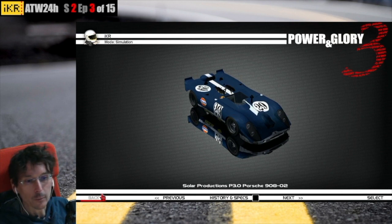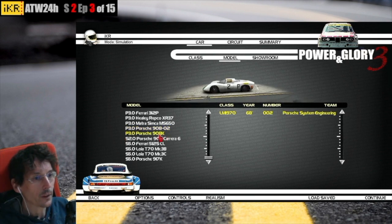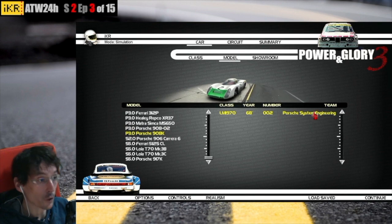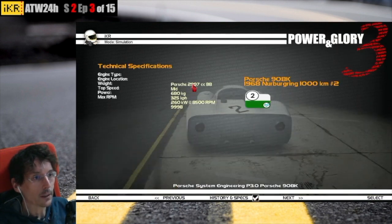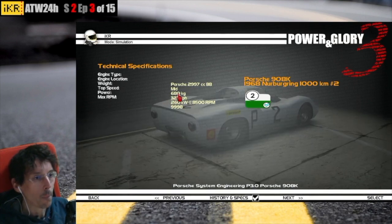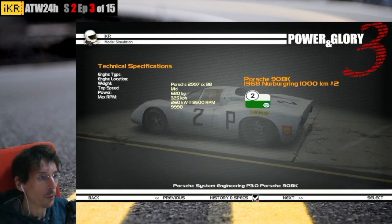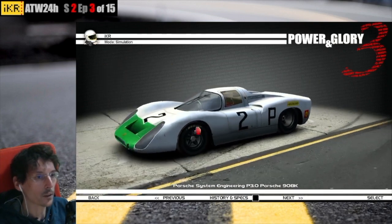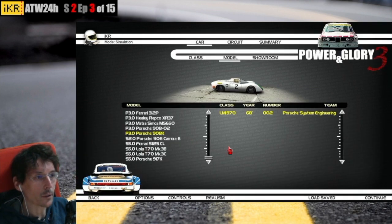But really, Steve McQueen for me, it's a powerful link with motorsport. Still 3 liters Porsche 908K, the Porsche System Engineering beautiful and winning model with a 3 liters 300 HP on a solid light base of 680 kilograms. Believe it or not, this car has already won the prototype class in our 2 episodes.